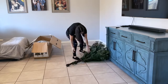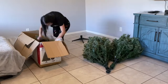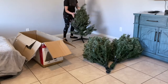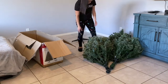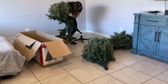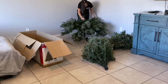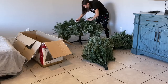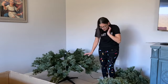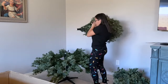This Christmas tree I got at, I want to say, Michael's. I got it at Michael's a few years back. So I've had it for a long time and it's been good. I love that it's only a three-piece Christmas tree, so it's easy to put up. It's a little heavy, but it is easy for me to put up myself, and I just have to fluff it, and I really love this Christmas tree. I hope that it lasts a lot longer.